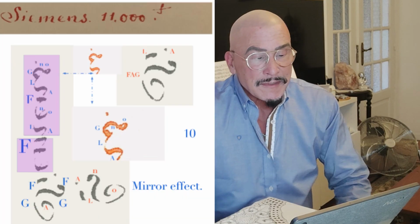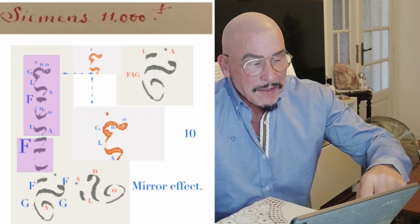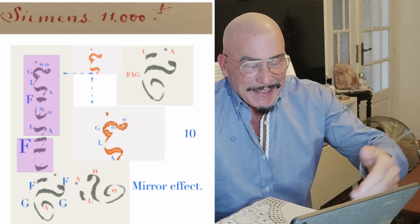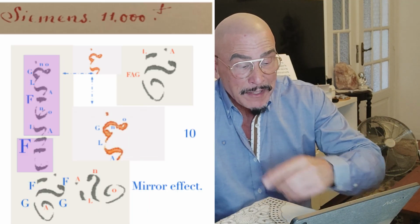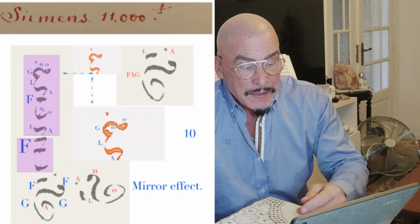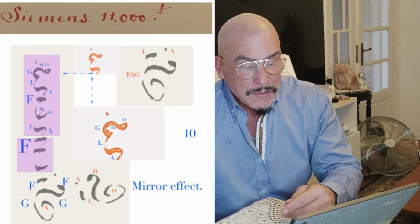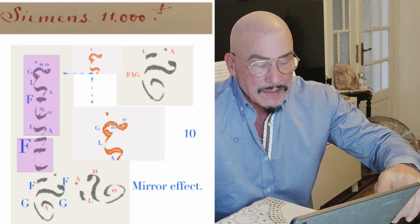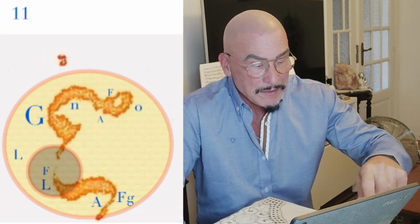Now, imagery 10, Siemens, 11,000 francs. It's a mirror effect. So just notice the S that becomes an F, G. You can see it everywhere, especially in the lower part. Go to the lower part where it's written mirror effect, and you can see the S of Siemens. When it's in mirror effect, you have a complete F, G, and you can follow a small A in the center, an L, and O. The complete lettering of Fagnola is very well described. Imagery 11, we go deeper into the decipher process, so you can see all the letterings there.